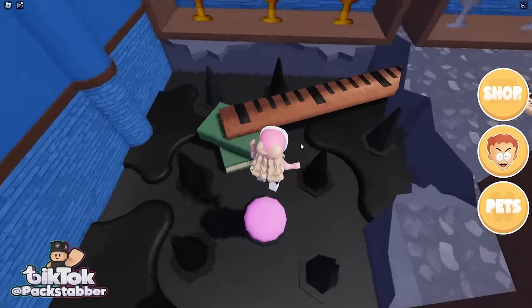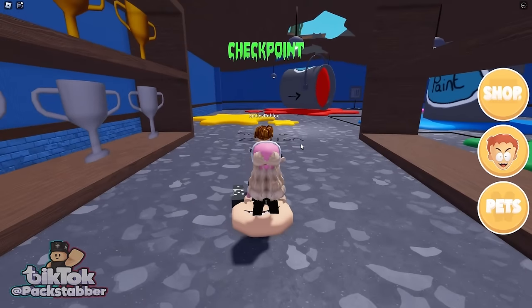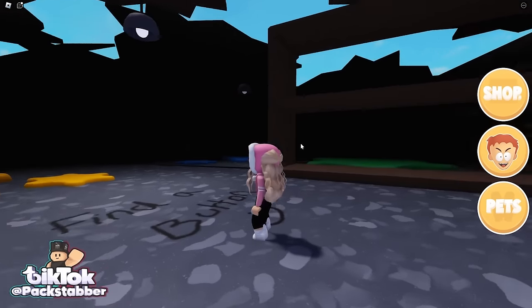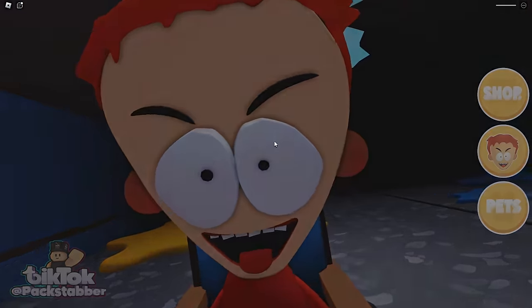So this was the room that was locked up. Maybe it was a troll. Timmy set that up to troll us. Now we can just keep moving. What the heck? Where does the light go? Oh no, no, no, no, no, no, no.